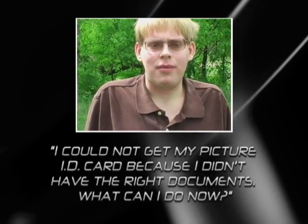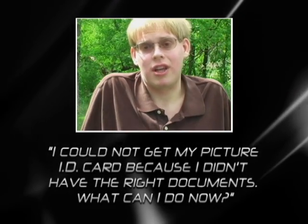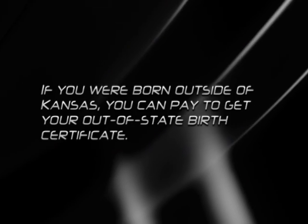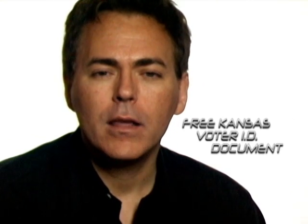I could not get my picture ID card because I didn't have the right documents. What can I do now? You have 3 things you can do. If you were born in Kansas, you can get a copy of your Kansas birth certificate. You can get this from the Kansas Office of Vital Statistics. If you were born outside Kansas, you can pay to get your out-of-state birth certificate. Or you can get a Kansas voter ID document for free.